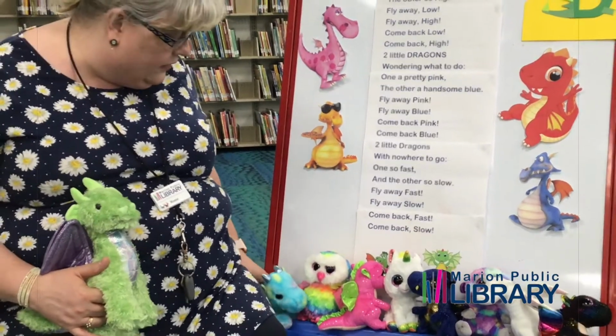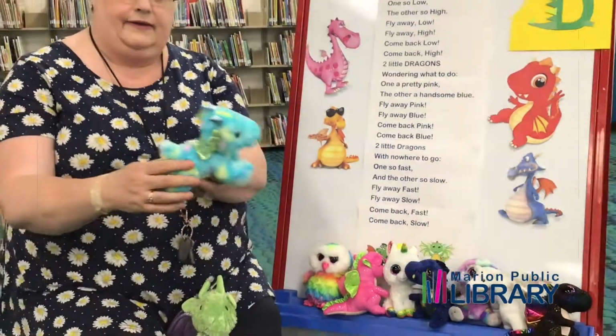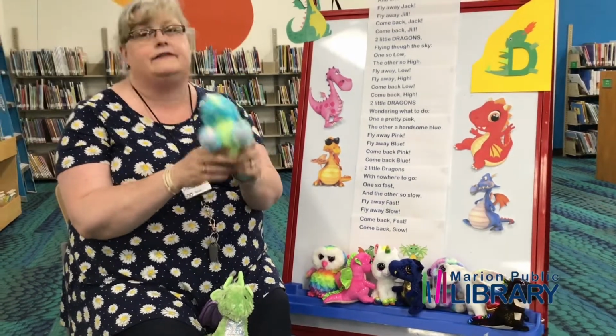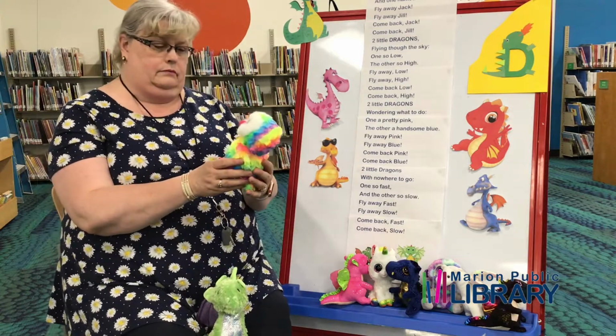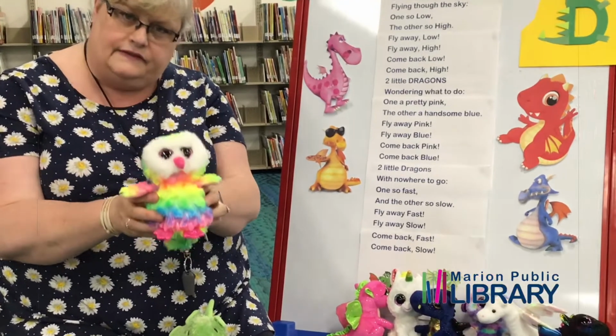All right, well, let's start with this little fellow. Yep, he's a dragon, isn't he? Look, he's got his little horns and his little tail. He's definitely a dragon. I really like him. Who else do I have here? Well, do you think that this is a dragon?